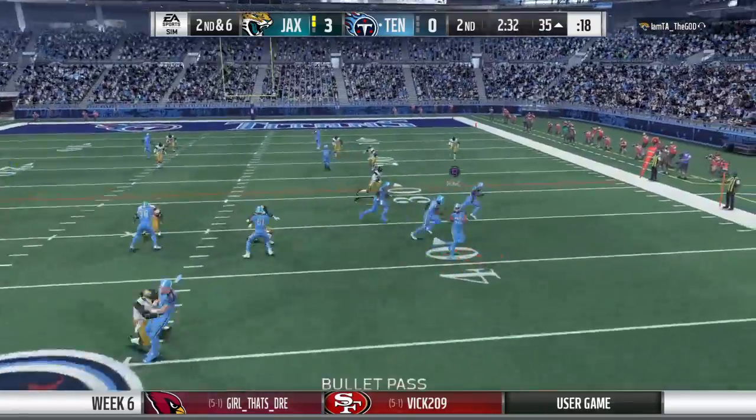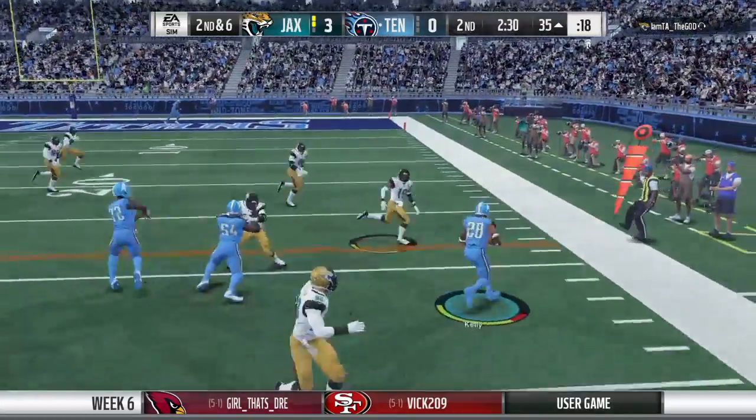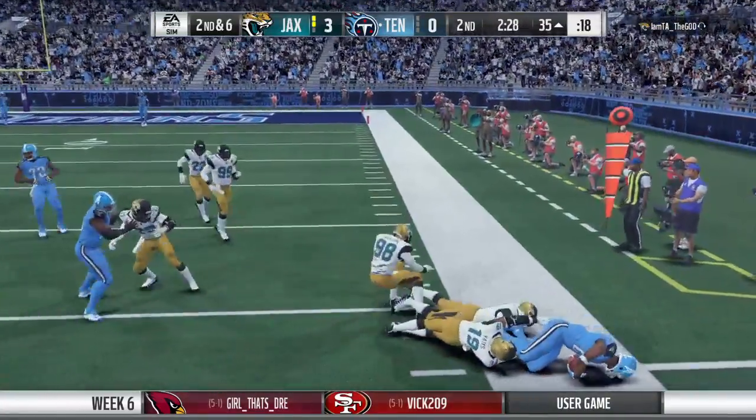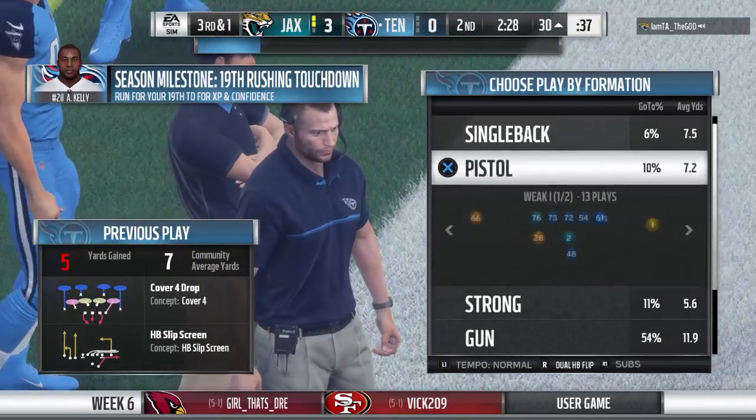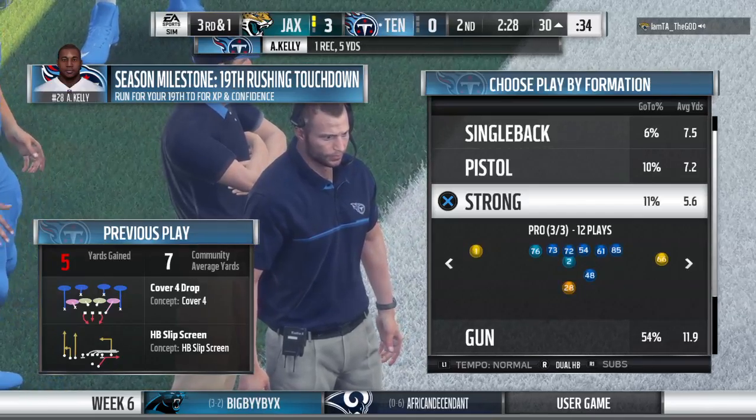Now they'll switch it up here and look to throw. Out to the flat. That's complete to his running back. And he'll be out of bounds as he gets it down to the 30 there. It's a gain of 5 on the play, and that'll bring up a 3rd and 1.